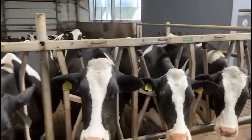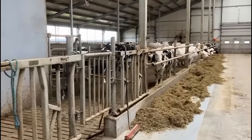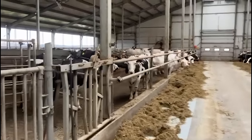Right. Farm's got 120 milking cows, milked by robot. So this is proper Charlotte Ashby stuff. Shame she's not here, really, isn't it? But yeah, we'll have a look at the robot now. Look at this, there's some very calm cows. Look at that.